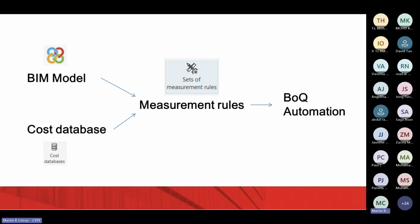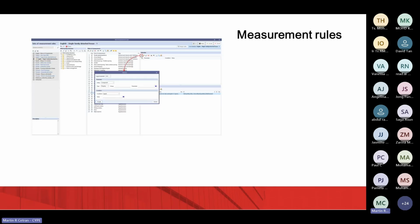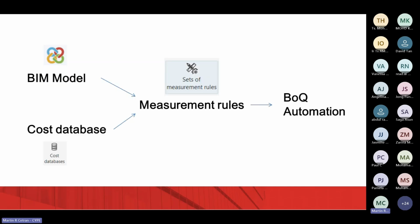This doesn't mean that you may forget about everything or not need a QS. I mean, you need it. You need somebody to actually read that, check it, and usually modify it, or add more information and so on, right? So this is a tool for the QS professionals, over the engineering or the architecture professionals. This is not a tool that would allow us to not have those professionals. I mean, it won't happen.